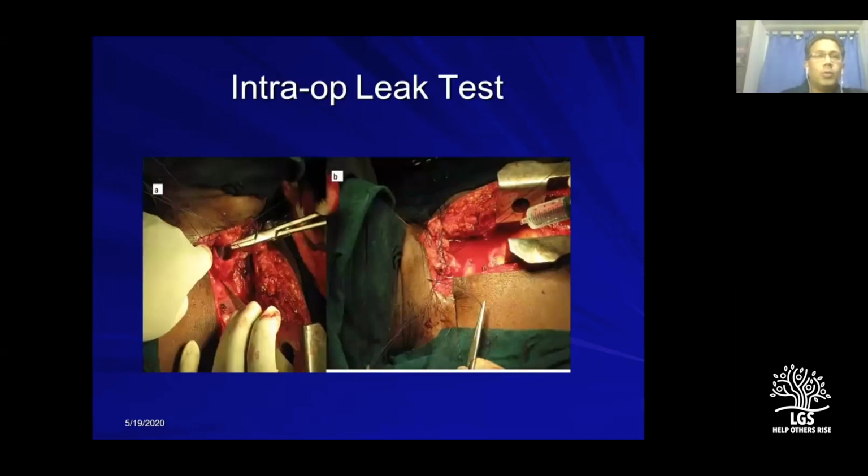So again, at the end of the surgery, after doing the releases, we are doing an anastomosis. When you are doing the posterior anastomosis, we take the endotracheal tube off. The patient gets ventilated through the endotracheal tube that is placed intraoperatively here. Once you have completed the posterior anastomosis, you take the intraoperative sterile Ryle's tube, ask the anesthetist to push the endotracheal tube inside, and then subsequently do an anterior anastomosis.